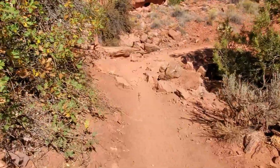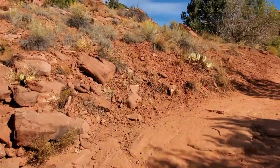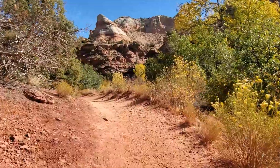So, the truck said it was 68 degrees. Feels like 90. It's virtually no humidity, just a dry, hot trail.